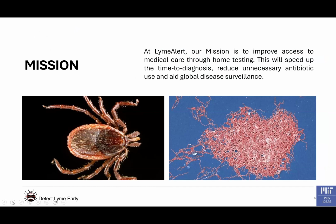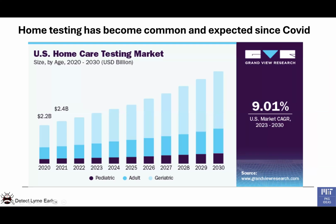Our mission at Lyme Alert is to improve access to medical care through home testing. This will speed up the time to diagnosis, reduce unnecessary antibiotic use, and aid global disease surveillance. Home testing has become common and expected since COVID, and the home testing market is exploding.